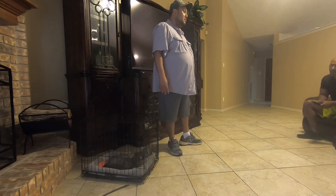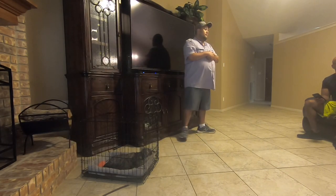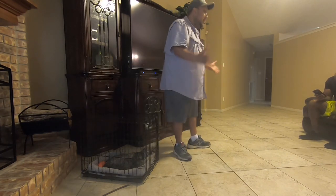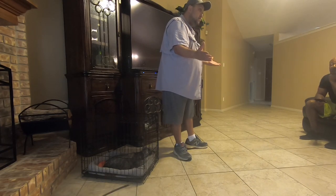Control. For the love of goodness, that's unbelievable. She's not going in there. So she's a clean dog. You need to follow my guidelines. It's going to work.